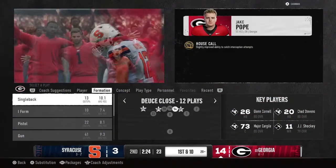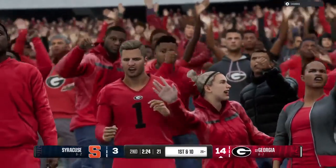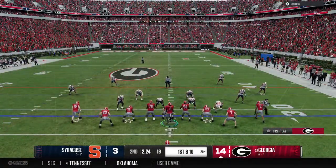I'm bringing more DBs on the field. I'm bringing more speed. I know you're going to pass the football. Offenses have to be aggressive. They have to take shots. They did it there. The defense makes the big play.